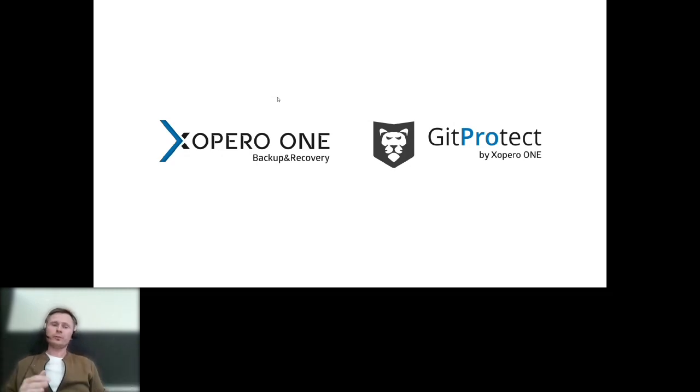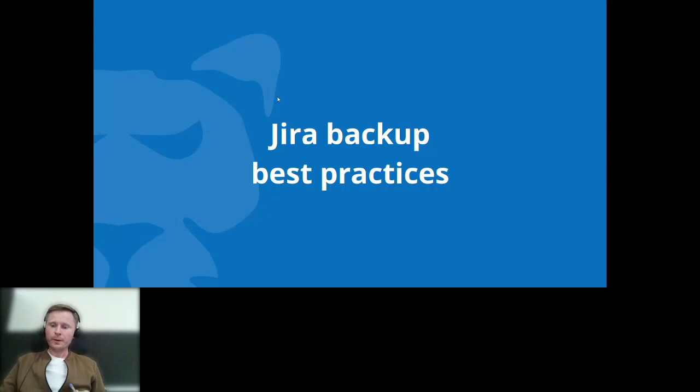To make a long story short, we are Zopro Software, XOPERO, and we are one of the biggest European backup solution producers. Among others, we provide GitProtect as a backup tool, as a backup platform, as a backup product dedicated to DevOps. And as I said, today we are going to discuss Jira backup best practices.